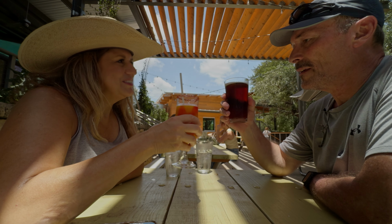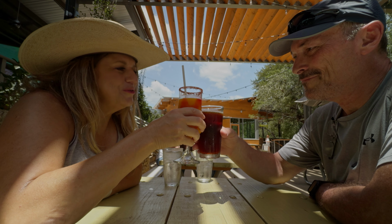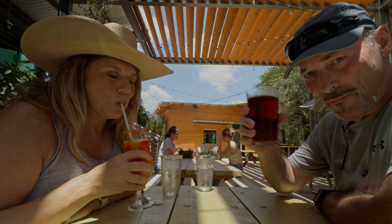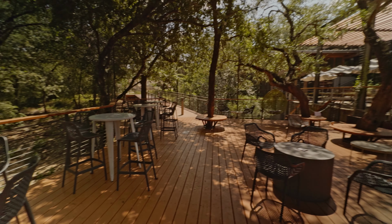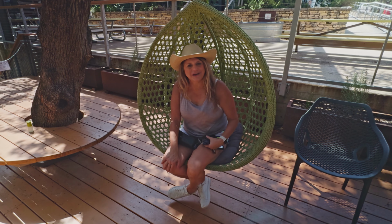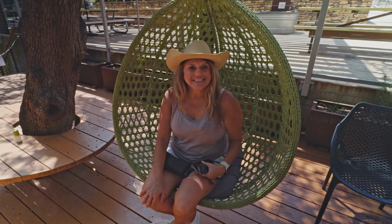Well, to another great hike. It always tastes better when you earn it. Absolutely. Cheers. Cheers. So if you've never been to Wimberley, you should definitely check out the Leaning Pear. It is a lovely spot for a meal and post-hike libations or anytime libations.